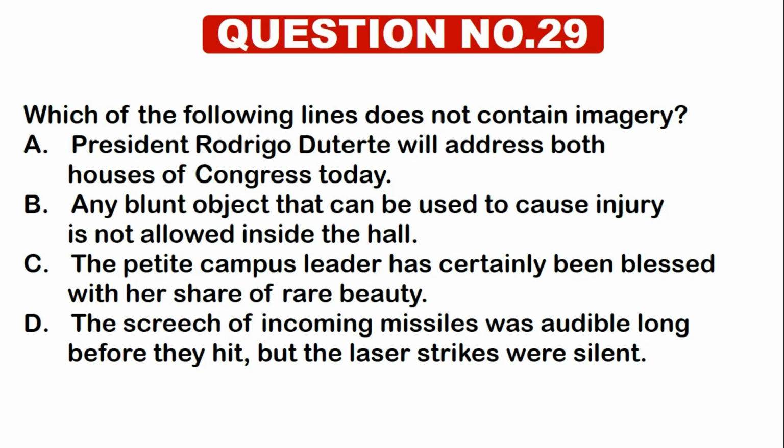Okay, the correct answer, the one which does not contain imagery, is letter A. President Rodrigo Duterte will address both houses of Congress today. This sentence does not contain any imagery. Imagery refers to descriptive language, collectively, that appeals to the senses.